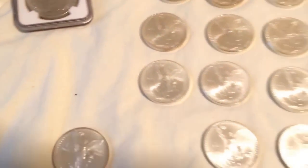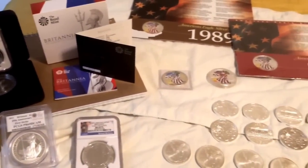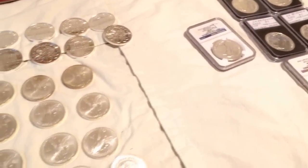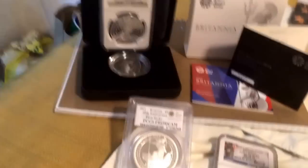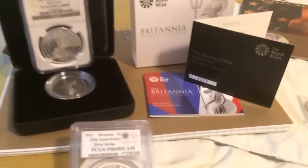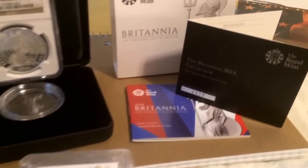So here I'll give you the overview of the entire month. Well, that's last month, but hey. So altogether, it's 34 ounces plus the 2 proof coins, which are right here. Those are the 2 proofs right there. So let's go over my totals.